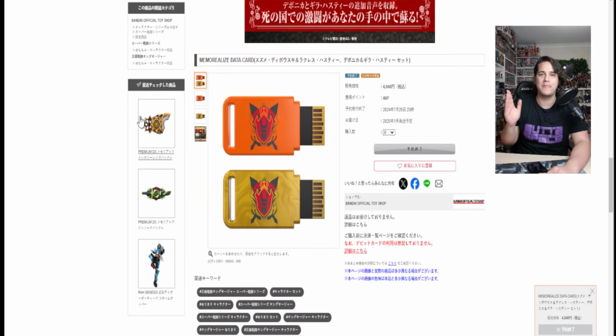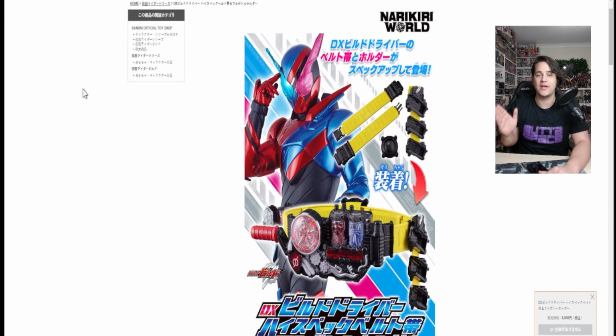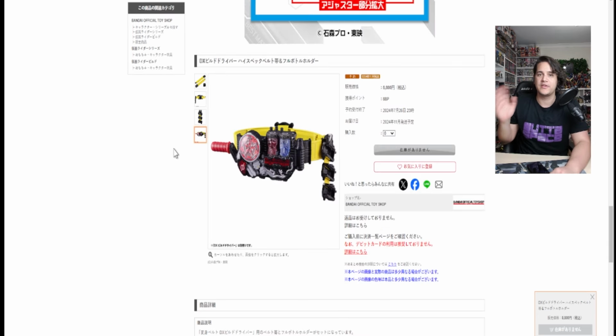Along with that, the Memorialized Data Cards for the Oja Caliber 0 Memorial Edition closed. They also were in a set or separately. This set will also be out in January 2025. Ending on the 26th of July is the DX Build Driver High Spec Belt and Full Bottle Holder. This item is retailing for 8,800 yen and is going to be delivered in November.